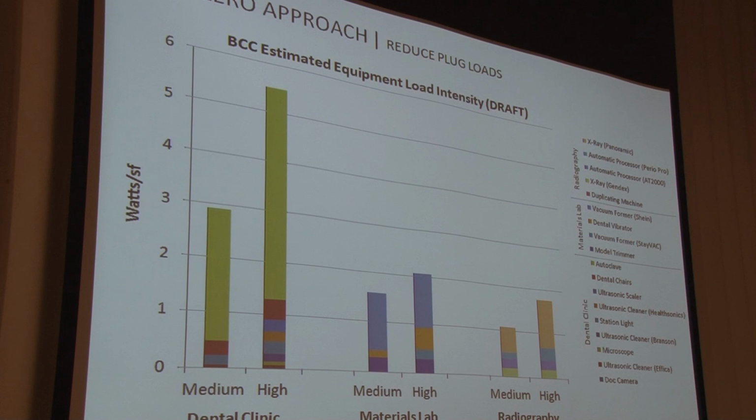So we've gone into some of the labs and we're continuing to finish up with the ones we haven't seen yet. This happens to be from the dental clinic. And you can see on the left, that's the main dental clinic space. There's their materials lab and there's the radiography. And then the breakdown of all the major equipment in those spaces, and then how many watts per square foot of cooling demand is going to be driven by that equipment.